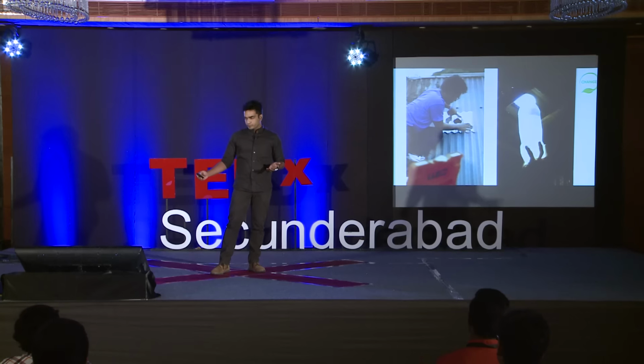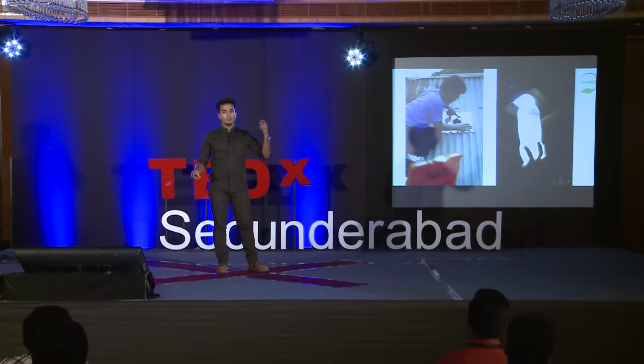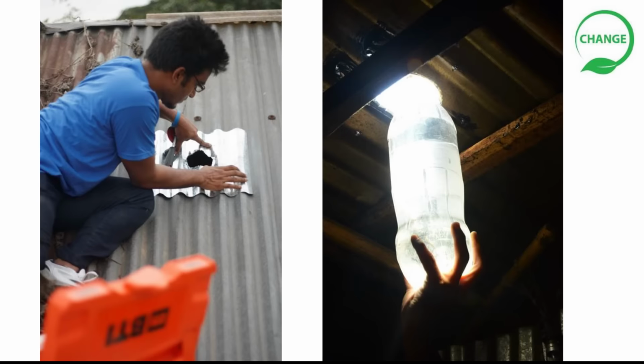So the idea is you cut a circle on the rooftop, you insert one tin frame on it, and you insert the water-filled bottle, which reflects the sunlight inside the household and gives the equivalent of a 65-watt bulb at daytime. So very often people ask me, why do you need light at daytime? Because during the daytime we are getting light everywhere.